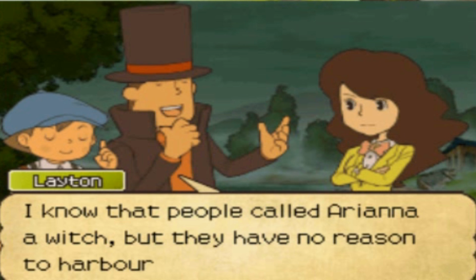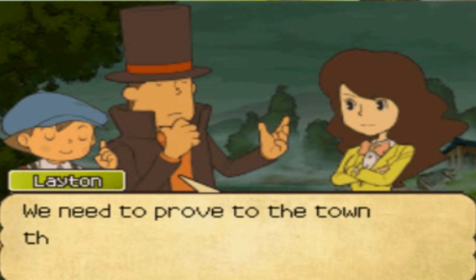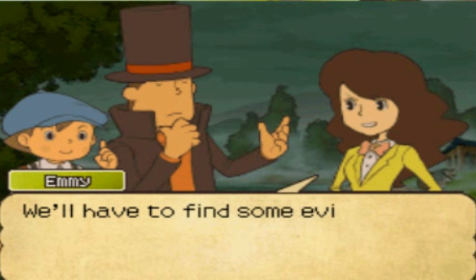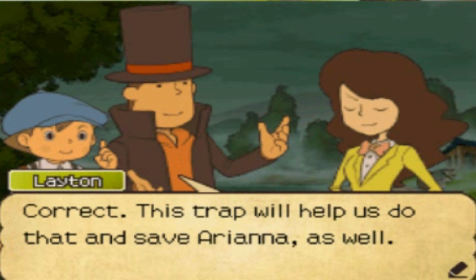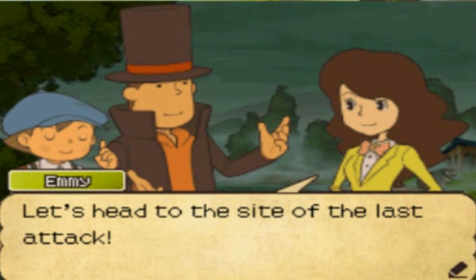I know that people called Ariana a witch, but they have no reason to harbor ill feelings for her. We need to prove to the town that Jakes is wrong about this. We'll have to find some evidence that will convince the townspeople. Correct. This trap will help us do that, and save Ariana as well. Let's head to the site of the last attack.